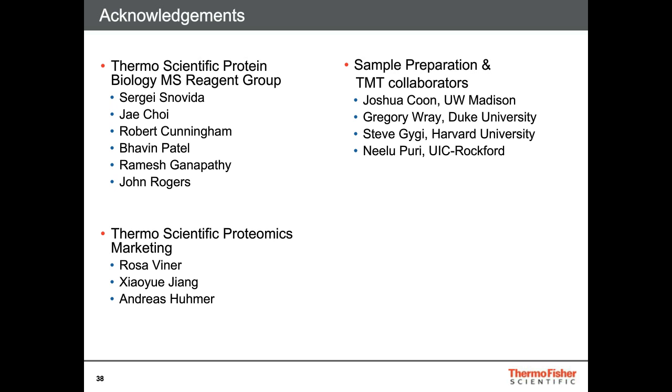And then during MS3, there's an algorithm. This is the SPS MS3. It was originally called multi-notch in the publications from the Gygi group. What it does is select between 5 and 10 of the most abundant precursors in the MS2 scan to combine them and inject them in the Orbitrap. So it goes through HCD and then it all gets injected in the Orbitrap. Basically all 10 precursor ions from the MS2 scan are combined and then fragmented for one MS3 scan.